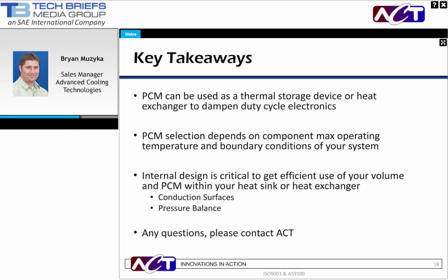So with that video, we're kind of wrapping up our session today. Just going over some of the key takeaways that we hope you learned: PCM can be used as an effective way to store thermal energy or size your heat sink to average power for pulse mode operation. The PCM selection and volume is dependent on the component operating conditions and boundary conditions of your system, primarily power and duration. And finally, the internal design of these systems is critical to their performance.